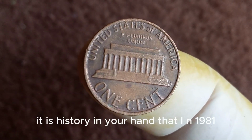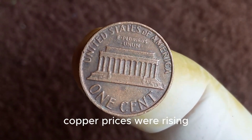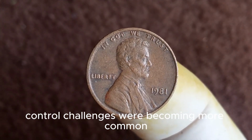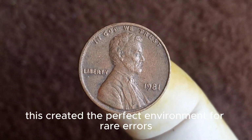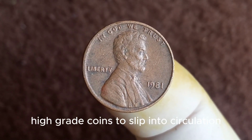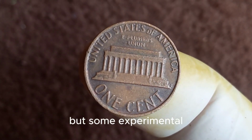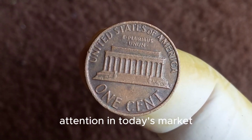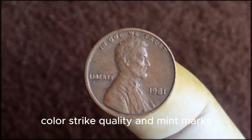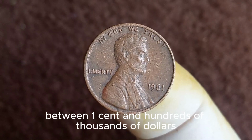In 1981, the United States Mint was producing pennies during a very important transitional era. Copper prices were rising, production methods were changing, and quality control challenges were becoming more common. This created the perfect environment for rare errors, unusual metal compositions, and low population high-grade coins to slip into circulation. Most 1981 Lincoln pennies were made primarily of copper, but some experimental and transitional characteristics have caused massive attention in today's market. Collectors look closely at weight, color, strike quality, and mint marks. Even the smallest detail can mean the difference between 1 cent and hundreds of thousands of dollars.